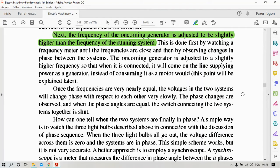Phase A of generator 1 will reach peak at a certain moment, go to 0 at a certain moment, and reach negative peak at a certain moment. And phase A of generator 2 will pass through 0 at a certain moment, reach peak at a certain moment, and reach negative peak at a certain moment. For them to pass through 0, reach the positive peak together, reach 0 again together, and reach the negative peak together, one of the generators has to have a frequency slightly higher than the frequency of the running system. And when one wave passes through the other, exactly the same, and they reach peak and 0 together, then you are going to close the switch.